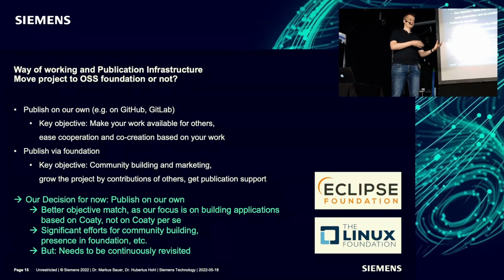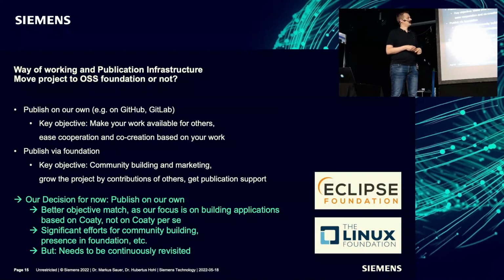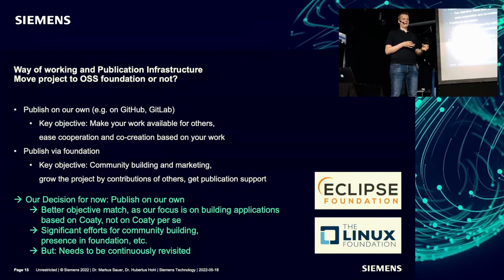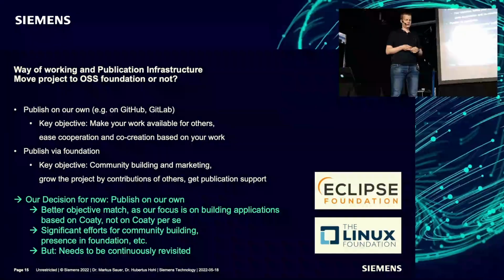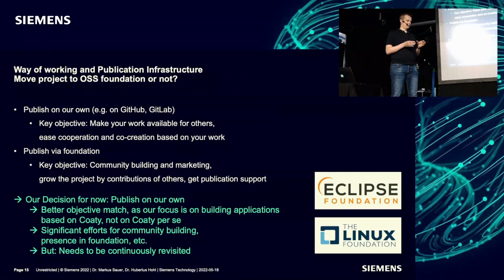Should we keep it like it is right now, on GitHub, where we are mentioning our own, changing whatever we want, or should we go to the Eclipse Foundation or the Linux Foundation or something like this? We were quite unsure at the beginning, but then we had a lot of discussions. We also talked to some guys from, I think, especially the Eclipse Foundation.